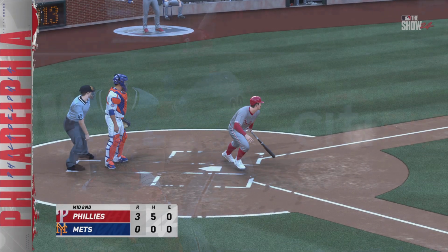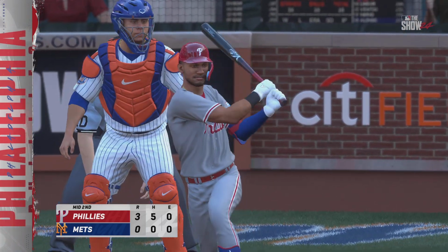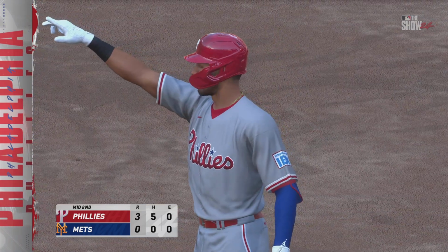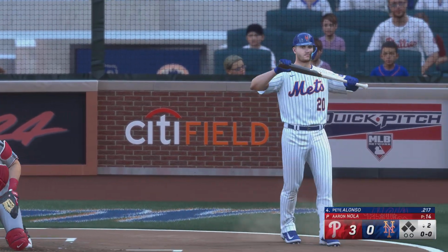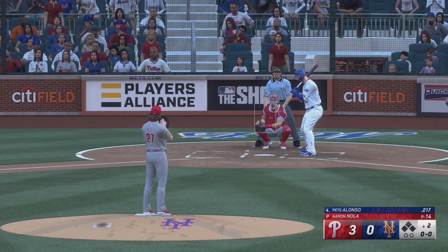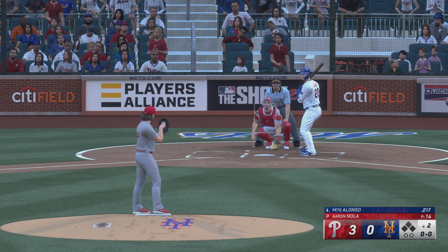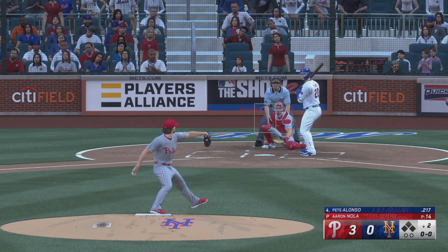2 runs, 3 hits, no errors, and 1 left. We go to the bottom of inning number 2. It's the Phillies 3 and the Mets nothing. Bottom half of inning number 2. Here's Pete Alonso. First baseman, Pete Alonso. The wind and the pitch.